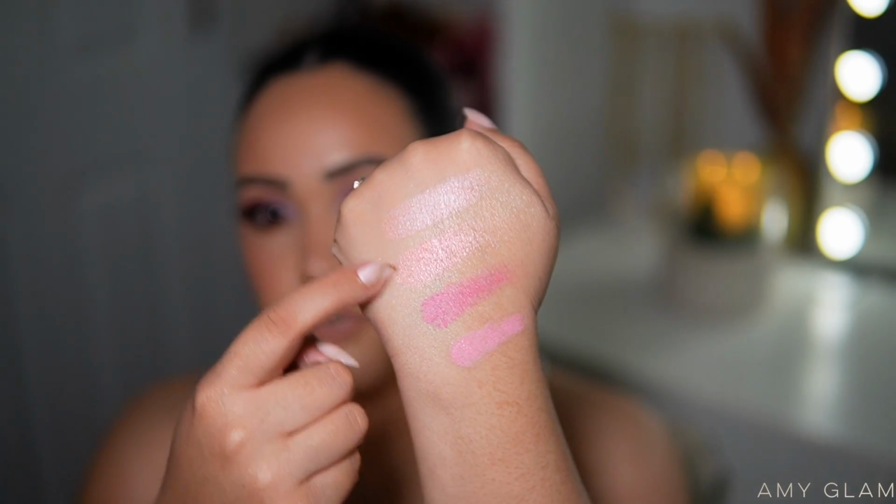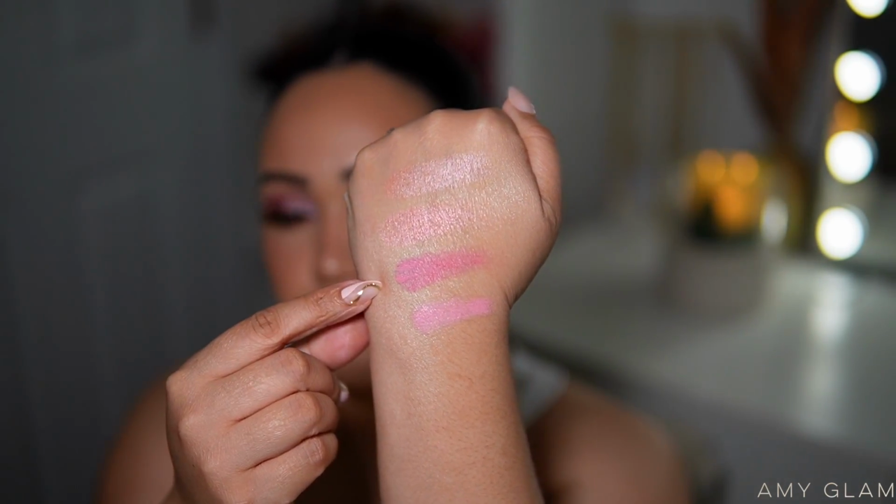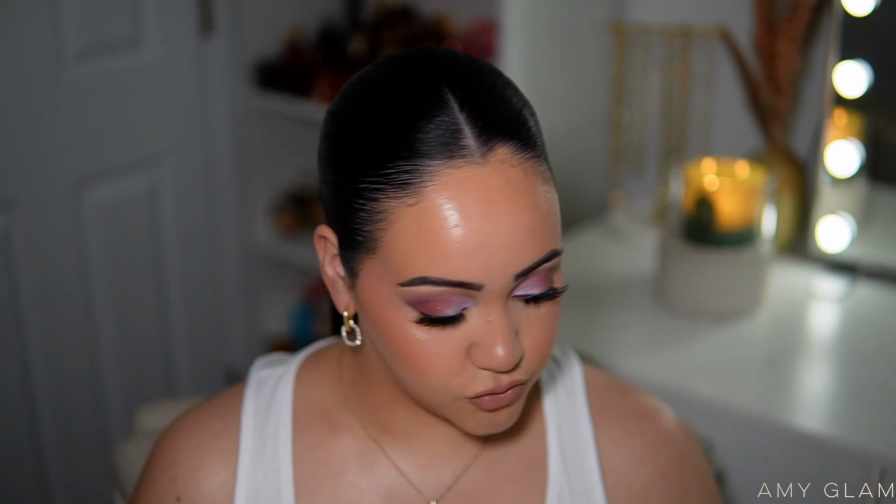So these are the Rare Beauty ones. Here is the Patrick Ta. This is the powder, this is the cream. These are very pigmented. You only need a tiny bit. I kind of went overboard when I tried the pink one.